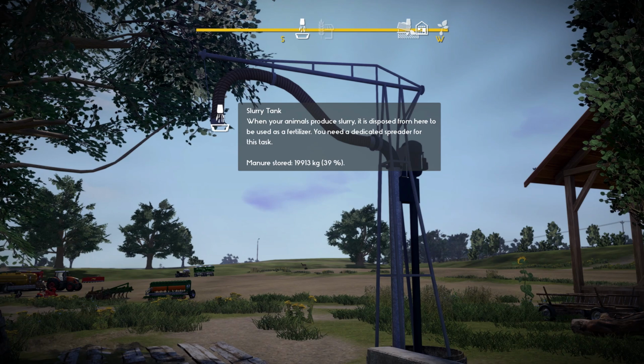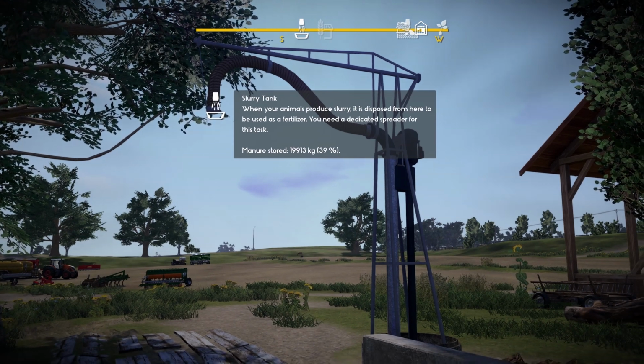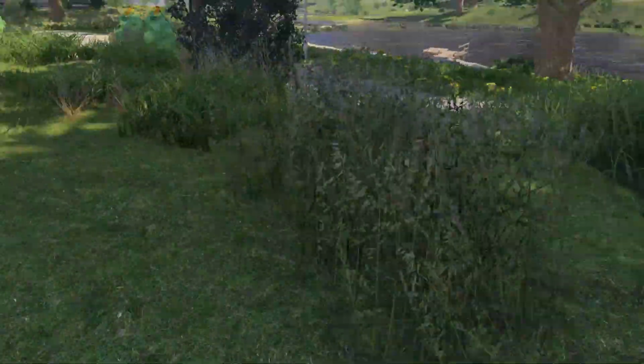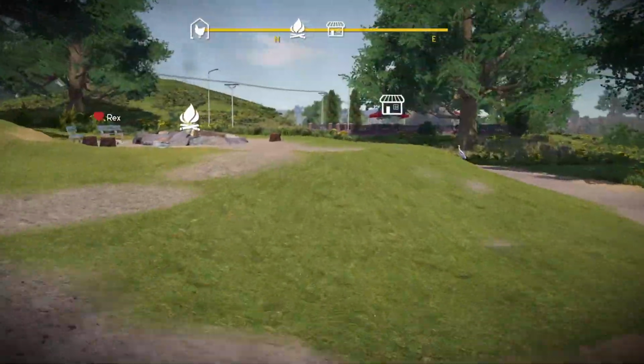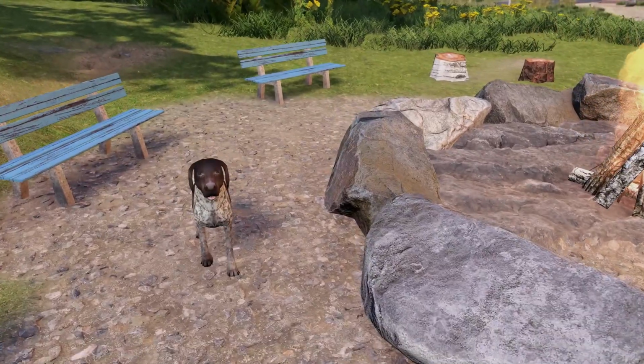Yeah, I just have to remember when I get done and we fast forward to September, we may have to spray some manure down and I may have to empty this out. And that way I don't overfill it. Fire's still going good. Yep, Rex is still down here doing Rex things.